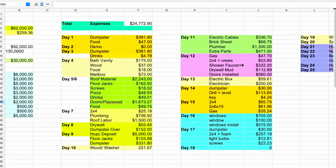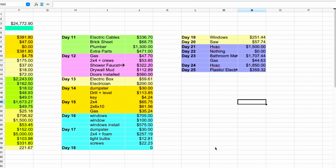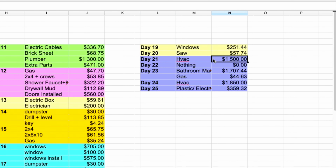So now let's take a look how much money we have spent and how much money we have left. On day 21, we spent $1,500 on the HVAC. We are paying the HVAC guy in increments, so that is one of the increments. Day 22, we spent no money and we did not do any work whatsoever. It was a rest day for everyone.